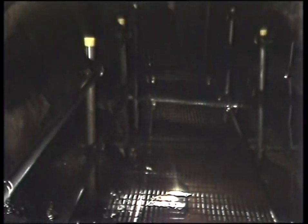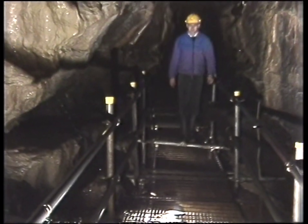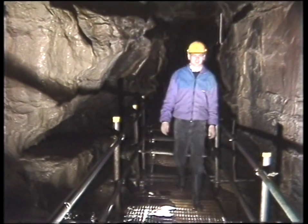Further on, the path has been laid over a more gentle stream bed, and cave formations with evocative names like Sword of Damocles, the Devil's Tongue, and Arum Lily are common.